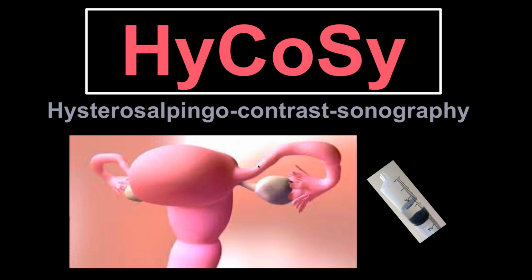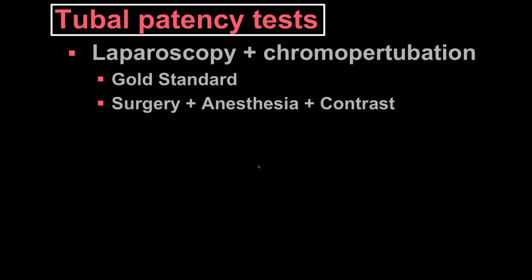Okay, let's talk about hysterosalpingo-contrast sonography, or HyCoSy. Once I'm done looking at my endometrial cavity, I use a balloon catheter. During the sonohysterography portion, I don't blow up the balloon because I don't want to occlude any of my cavity. But I do for this test, and I'm going to show you when.